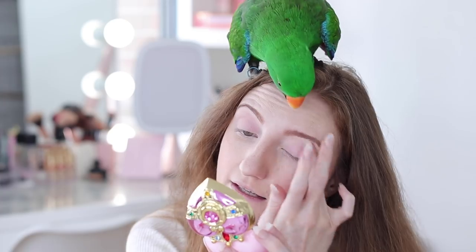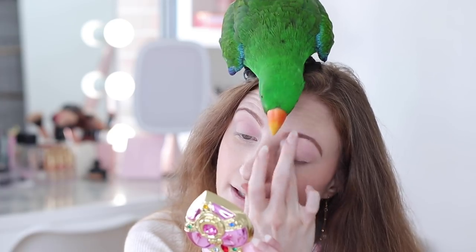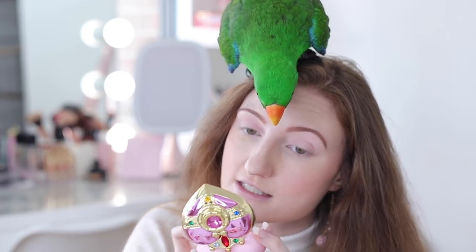Nachi's trying to sabotage my eyebrow game. I'm noticing that there's a little tiny bit of a shimmer, not much at all. It is the most subtle shimmer. Okay, how are we looking?